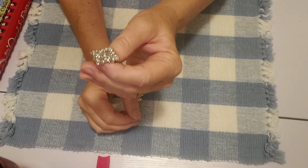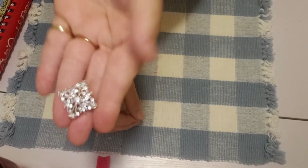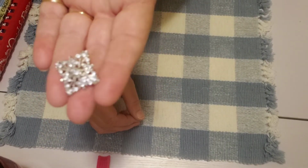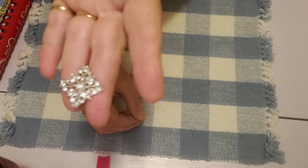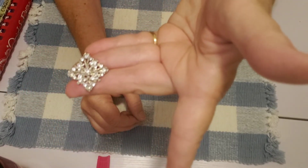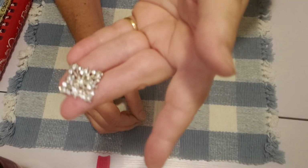But I just thought it was pretty and sparkly, and so I picked that up for my shop, and I like the size of it. Like I said, you can use it for a pin or maybe a charm. Or it'll be pretty in a collage in a journal, just to pin it on top of a pretty collage. So I just loved it, so I picked it up.